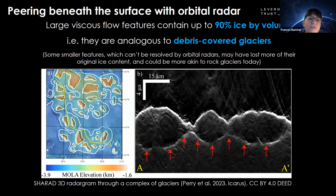Currently, this is limited to the apron-like glaciers just because the topography is a bit less complex there, so you don't get as much radar clutter. But as you can see in this image, we've got beautiful detections of the beds of some of these apron glaciers, and this has been used to constrain their ice content. It's been found that they have up to 90% ice content by volume, and the surface debris layer is probably less than 10 meters thick, because that's the resolution of the radar and we can't see that interface, so it's probably somewhere in that depth.